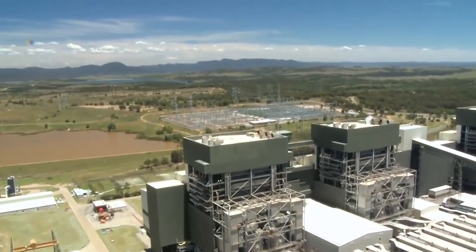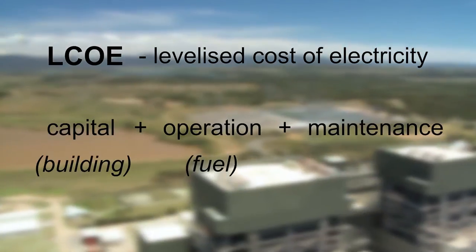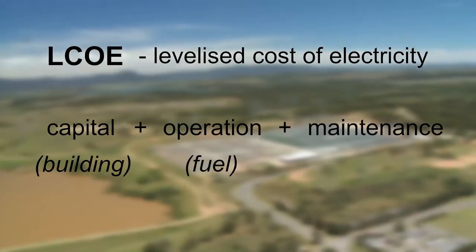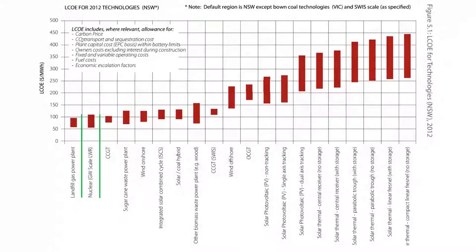Taking these large capital costs into account, the levelized cost of electricity, which is the measure of total cost of electricity inclusive of capital, operations and maintenance costs, nuclear is still competitive with existing non-renewable generation. Research completed by the Australian Bureau of Resources and Energy Economics in 2012 has shown that modern nuclear power generation is among the cheapest sources of electricity at $95 per megawatt hour, whereas more conventional sources of electricity like black coal plants are $130 per megawatt hour and natural gas at $200 per megawatt hour.